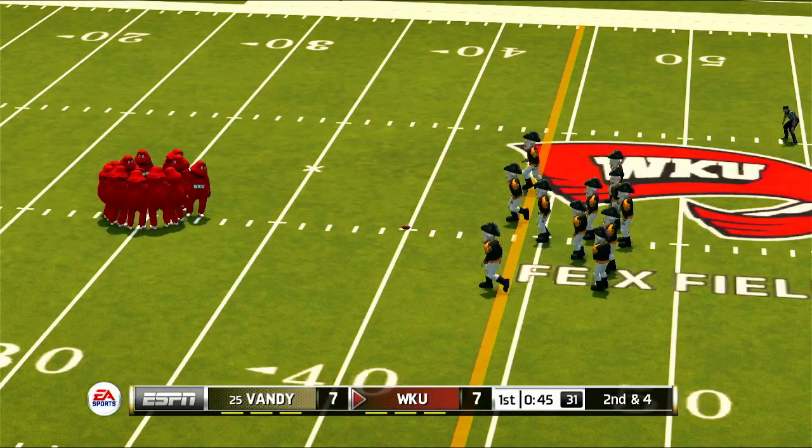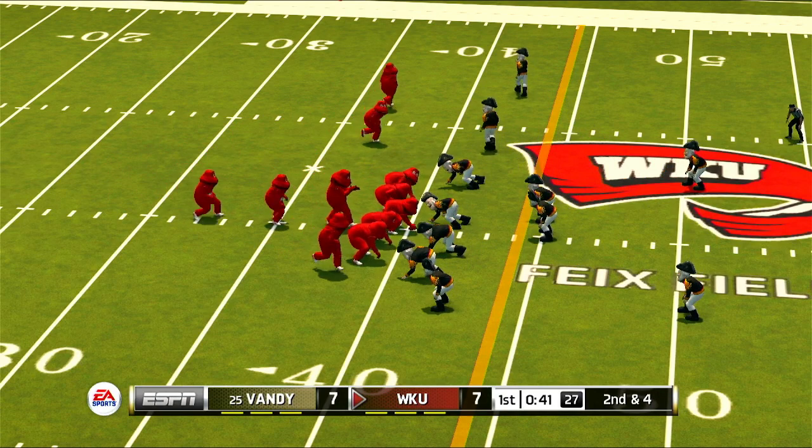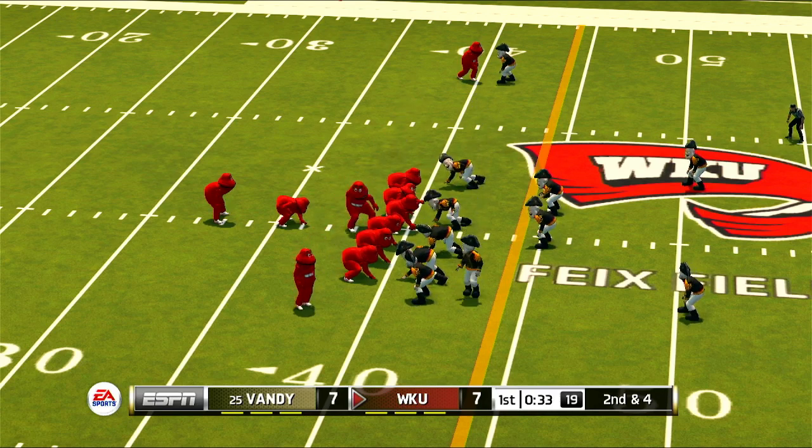So it's second down now. They need about 4 yards to pick up the first. Watch 36. 36 to Mike. Ready. Green 95. Green 95. Motion, motion. Check, check. Over.